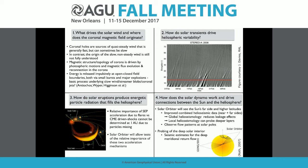We have the theme of solar transients with a red line here that shows us where Solar Orbiter will be going in a time elongation plot. And we have SEPs where clearly there's different competing mechanisms for the acceleration of the energetic particles that we hopefully can shed some light on. And then the question about the solar dynamo: we will get to the far side and to higher latitudes. It will also help for helioseismology.